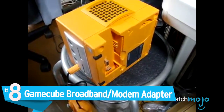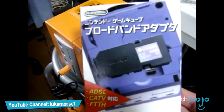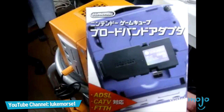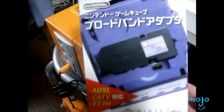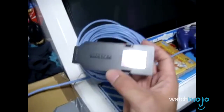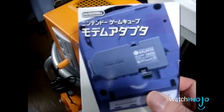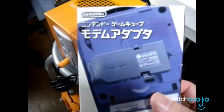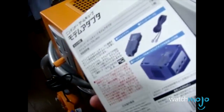Number 8, GameCube Broadband / Modem Adapter. This is a really hard to find piece. This is a broadband adapter. Nintendo failed to successfully bring the internet to the N64 with the 64 Double D, but with the release of the GameCube, they were finally gonna get it right, calling it a top priority. It didn't take off super well, so now you can pick up these modems for pretty cheap, and they really don't serve much of a purpose.